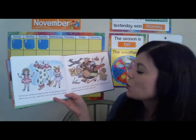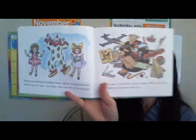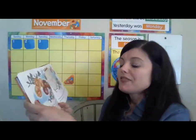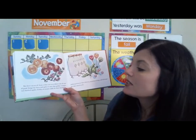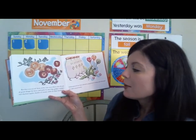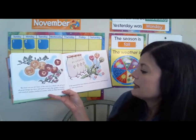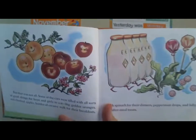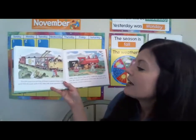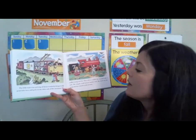And there were cars full of toy engines and airplanes and tops and jackknives and picture puzzles and books and every kind of thing that boys and girls might want. But that was not all. Some of the cars were filled with all sorts of good things for boys and girls to eat. Big golden oranges, red-cheeked apples, bottles of creamy milk for breakfast, fresh spinach for dinner, peppermint drops and lollipops for after-meal treats. The little train was carrying all these wonderful things to the good little boys and girls on the other side of the mountain. She puffed along merrily.